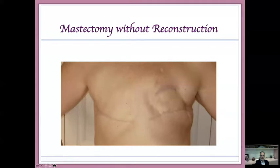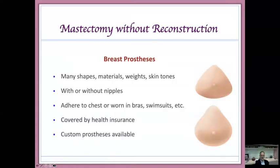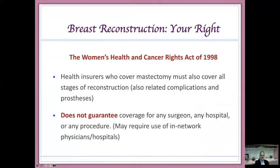If patients choose to have no reconstruction, the skin of the chest is closed as a straight line after the mastectomy, and it looks something like that. Patients can elect to either wear a prosthetic device in their bra or not, depending upon their preference. But reconstruction, again, is the standard of care, and it is covered by medical insurance.